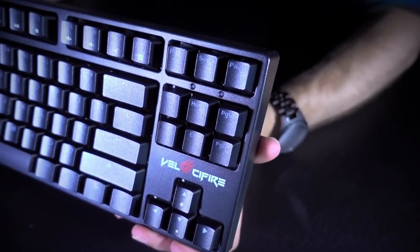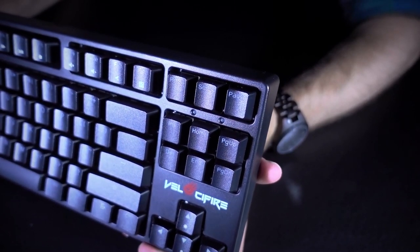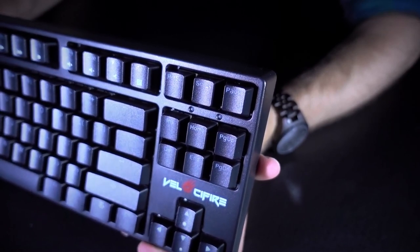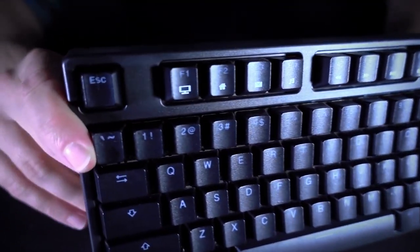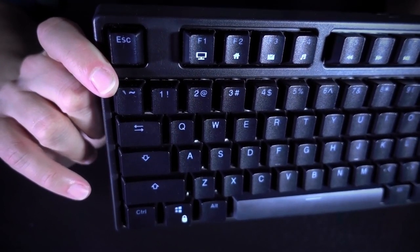On one hand, that means the backlight's not going to bleed out around the keys. On the other hand, it probably means it's a bit harder to clean, because stuff's going to collect in those wells. You'll have to pull off all the caps, I guess, to get in there.